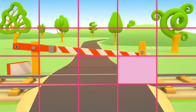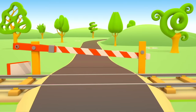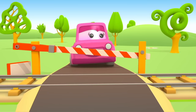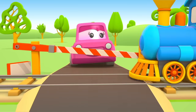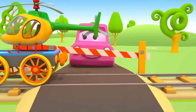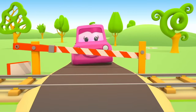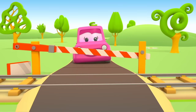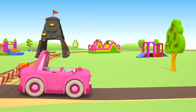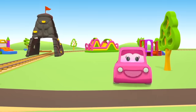This is a barrier at a railway crossing. The barrier is down, so Mimi has to wait. A train will pass by now. The train passed by. Oh! The barrier isn't rising. We need to fix it.